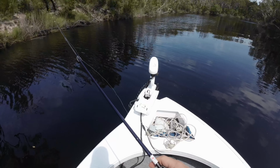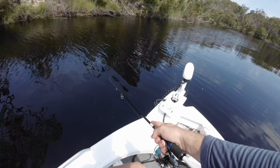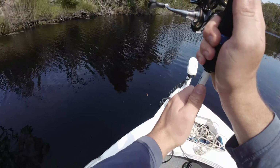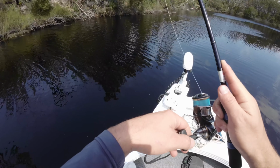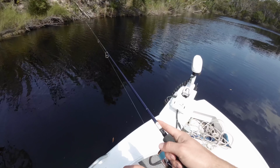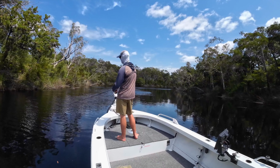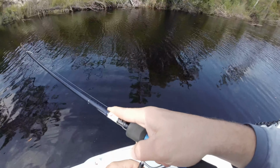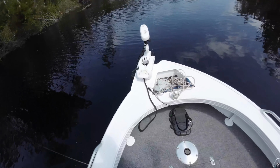Oh, that is hot. Oh, that was a hit. There's one. Had a hit on the cast before, cast it back in. It's not huge, but it's not bad. Not a bad one.